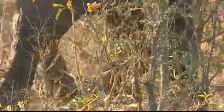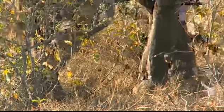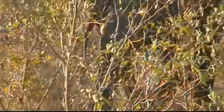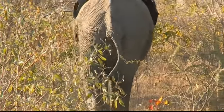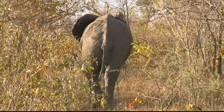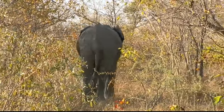He's decided he's had enough of us. With that wonderful sight of his bottom moving away. Something very comical about an elephant's back end.